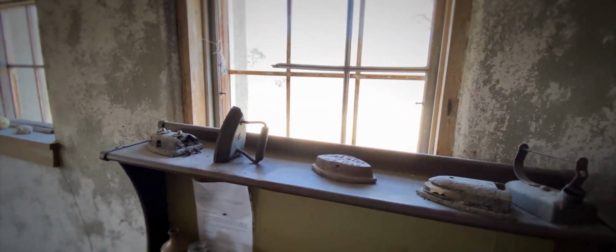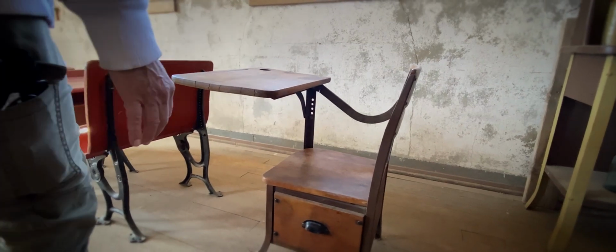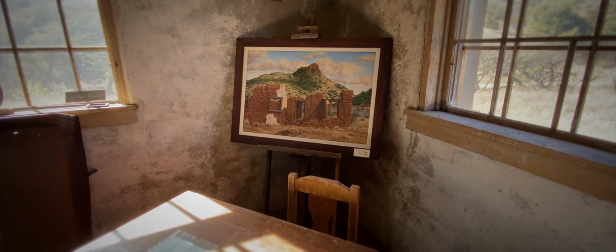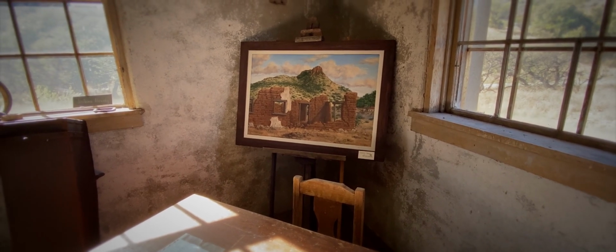Now, have you noticed one thing, that the desks aren't facing the blackboard. Look how tiny the desks are. Yeah. A little inkwell. Drawer underneath to keep your books and your pencils. Those are really neat. Is that a painting of that house we were just at? The Doctor's office.